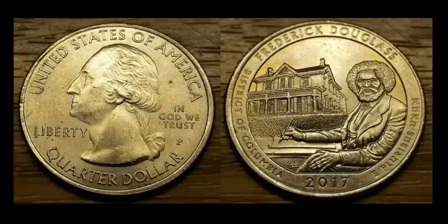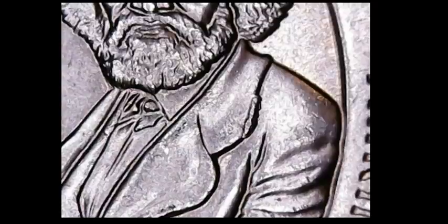Again, it's a Philadelphia minted coin. A lot of your notable varieties and errors come from that facility just because they mint and produce so many more coins than the Denver Mint. So you're going to see lackadaisical quality control. You're going to see more errors and varieties through the Philadelphia Mint. But if you looked up closer on the reverse, little bit of a die chip right here on Frederick Douglass's lapel. And that is exactly what this eagle-eyed collector slash seller saw in this.